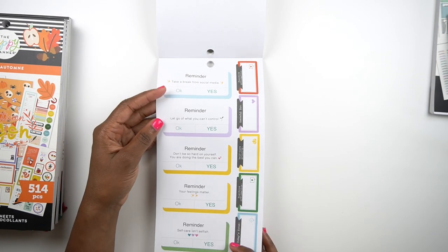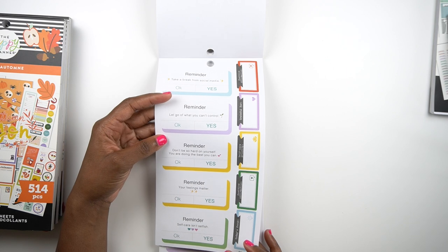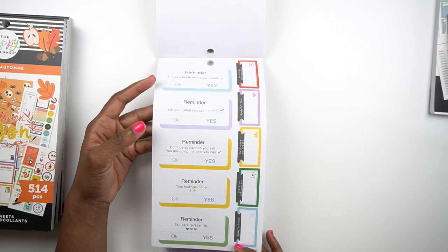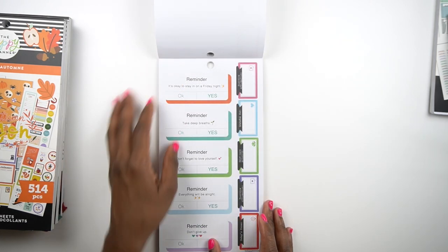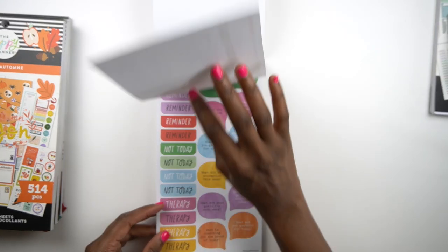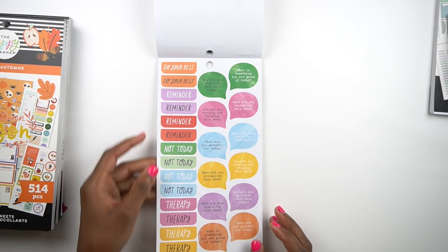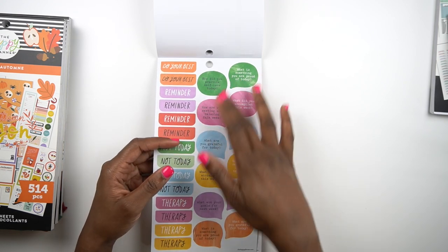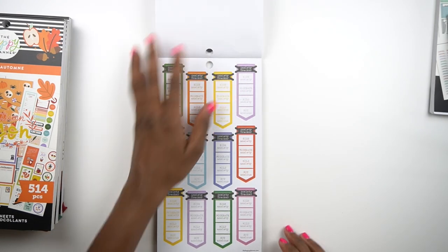Reminder, let go of what you can't control. Don't be so hard on yourself. You're doing the best that you can. Reminder, your feelings matter. Self-care isn't selfish. Today's focus, a positive affirmation. Those are really cute. Not today. What did you accomplish this week? How did you practice self-care? These are good, kind of like prompts too. So these would be great for journaling.